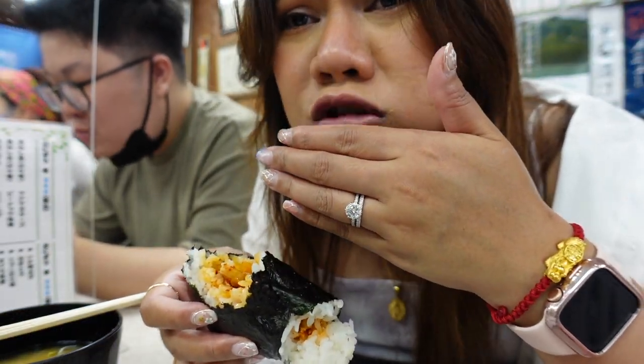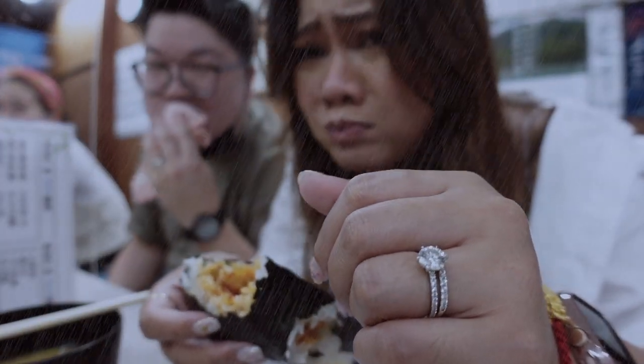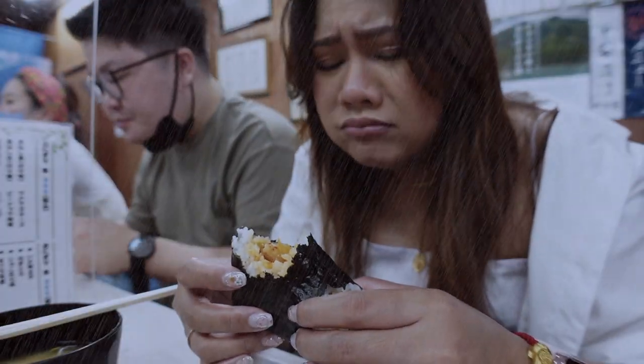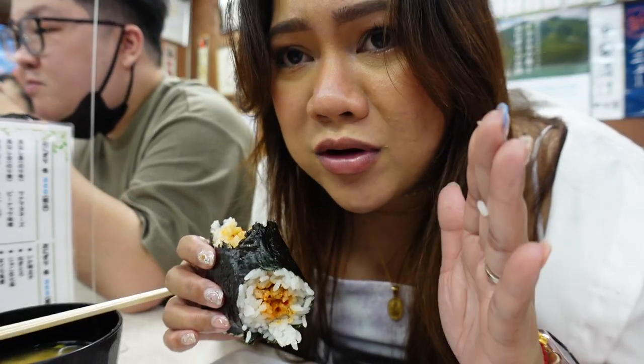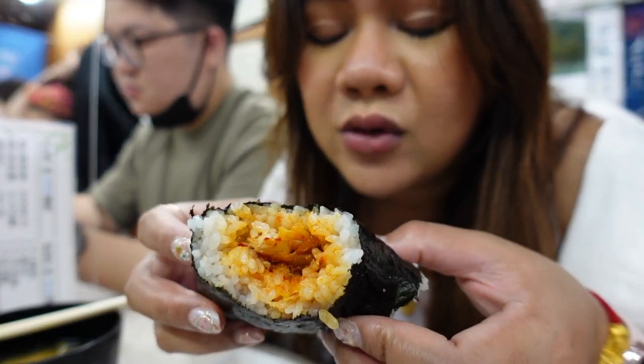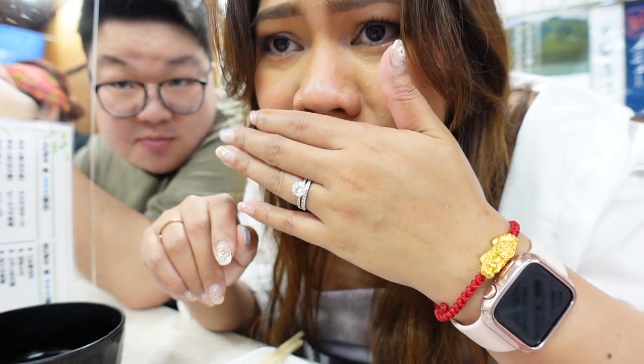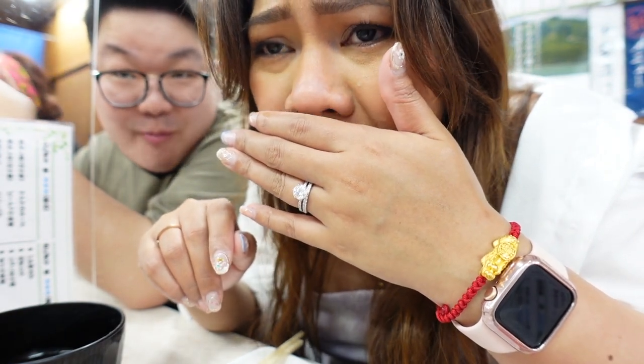I'm crying because it's so good. I want to savor it, but I want to keep eating at the same time. Look at the filling. They don't skimp on the filling. I just took my last bite, and I'm sad now. It's gone.